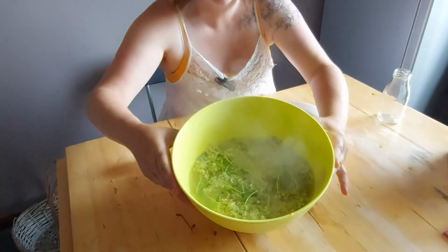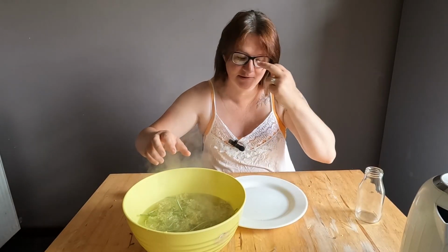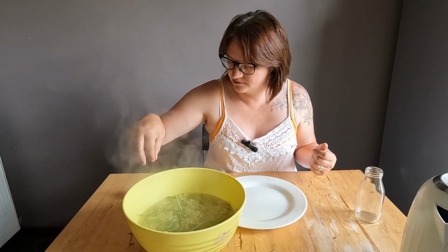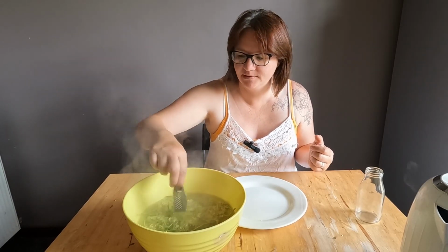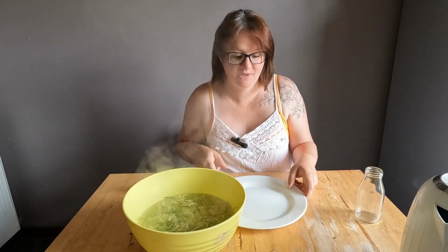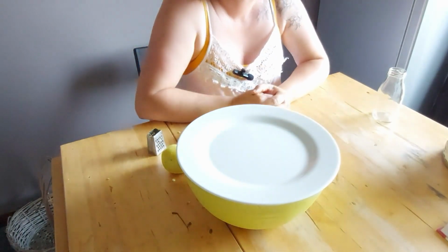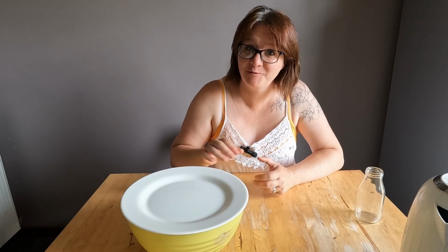And that is all the elderflower. Now I can already smell the lemons and the elderflower coming off of that. Now you want to be careful, obviously don't burn yourselves, but I'm sure most of you out there can deal with a little bit of boiling water. And all we're going to do with that is cover it with a plate. And we'll leave it for 24 hours and I shall come back to this tomorrow.